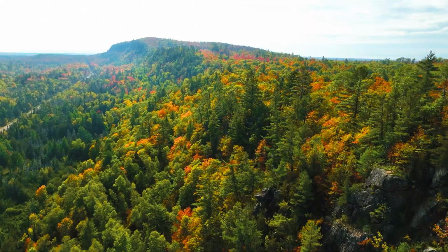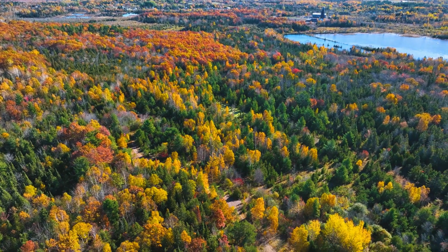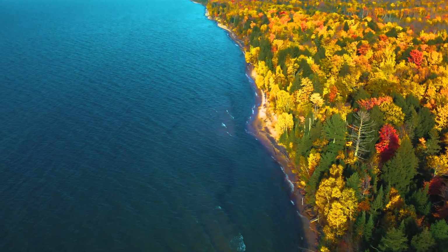I usually tell people, usually around that first week of October is when things are peaking here in the Keweenaw. So 1 week on either side of that, and you'll probably see some great colors.